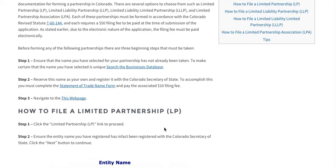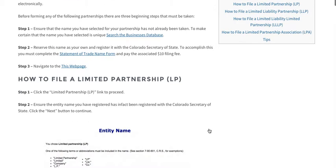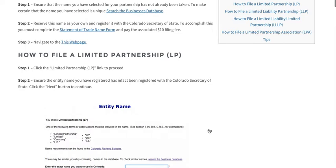It's pretty much the exact same method for filling out any of these forms. Essentially all that's going to happen is you're going to choose a different link initially that will bring you to the specific form for your situation. So I will just show you how to accomplish what you need to accomplish using the limited partnership, the LP form as an example. Once you are on the website, you're going to click Limited Partnership LP. You're going to click that link to proceed.